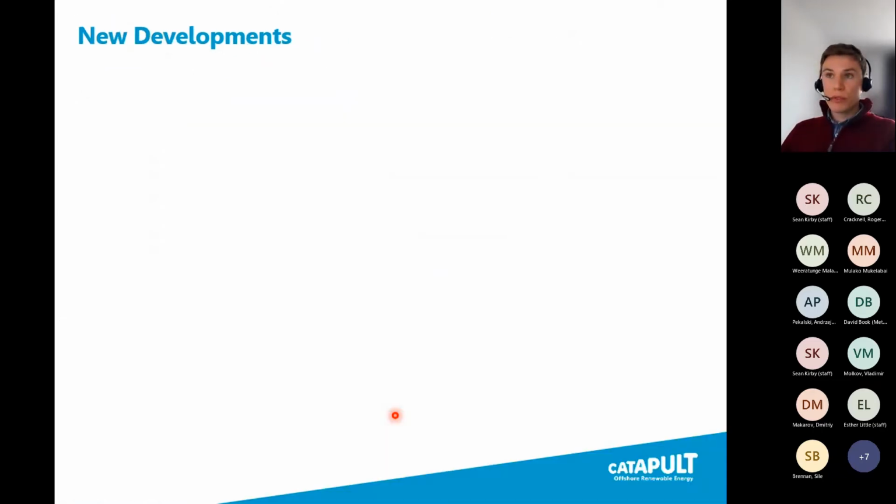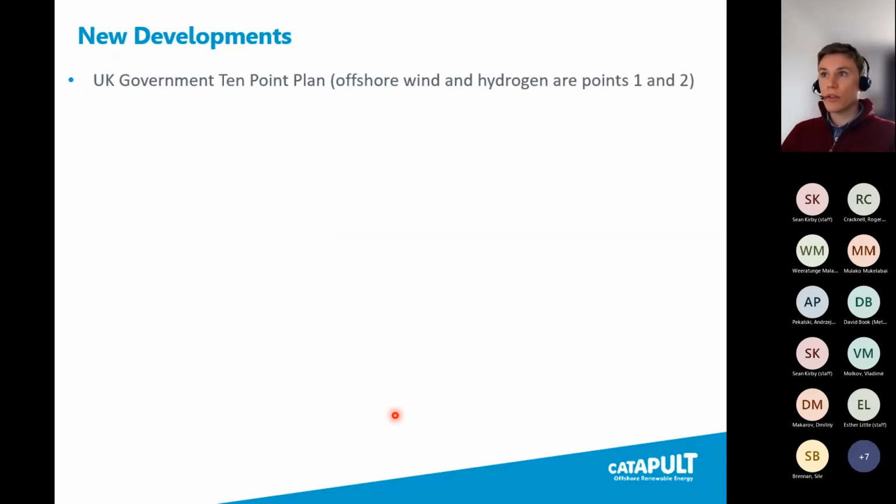There have been new developments since then. There's been a whole raft of hydrogen documents published by the UK and the devolved nations, which you'll be familiar with. There are just a few that I'll highlight here. One is the UK government's 10-point plan. Offshore wind and hydrogen are points 1 and 2, which highlights the importance of them.